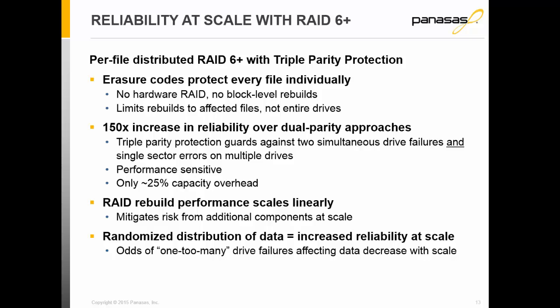So if it's a clump of sectors that went bad, we probably only have to rebuild a few files, not a whole hard drive. If a whole hard drive goes offline, we leverage all the other drives in the system to do the rebuild so that the rebuild speed scales linearly with the size of the system. We don't just contain that rebuild within, for example, a 10-drive hardware RAID set. So that allows our rebuild speed to scale linearly with the size of the system.